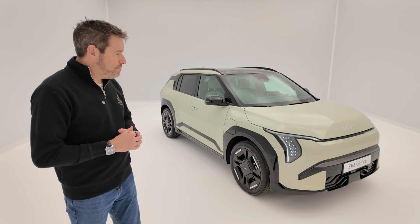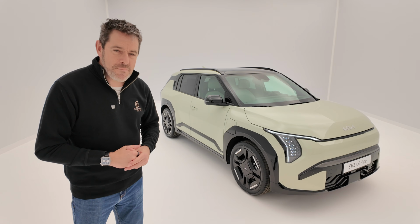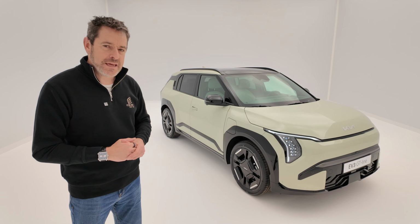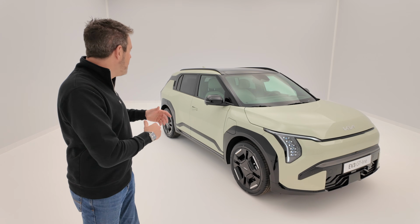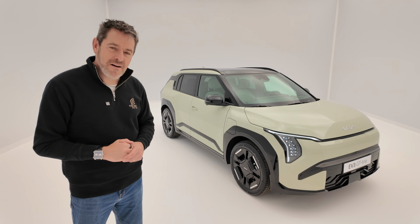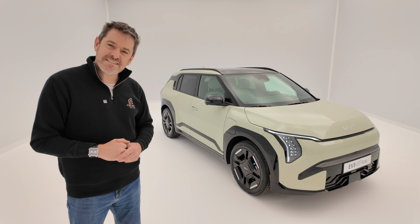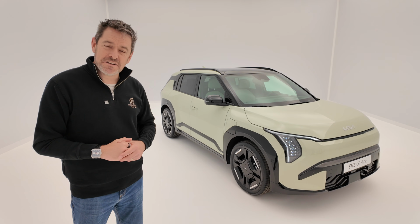But what I can gain from a static studio tour around the car and talking to the guys from Kia who were responsible for designing the car is I think the market is in for an interesting time, because this car's coming, and I think it's going to do really, really well.